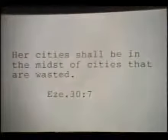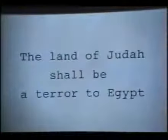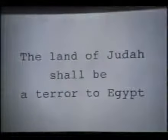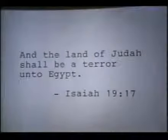Here is yet another prophecy. Her cities shall be in the midst of the cities that are wasted. Cairo and Egypt's other cities today are surrounded by wasted ruins. They are in the midst of them, just as the Bible said they would be. Yet another prophecy. And the land of Judah shall be a terror unto Egypt.